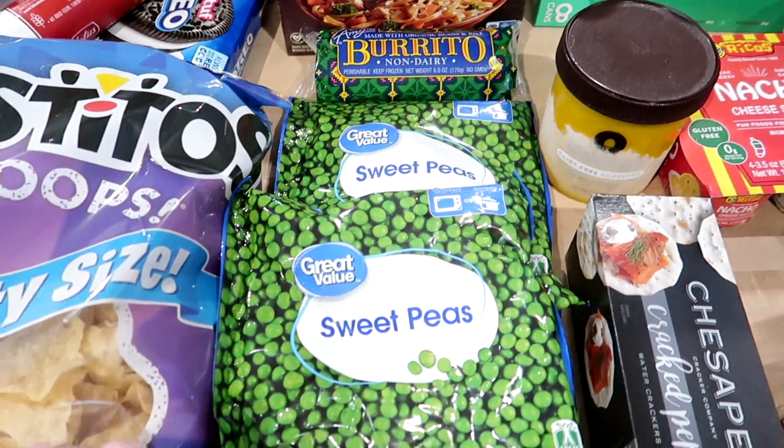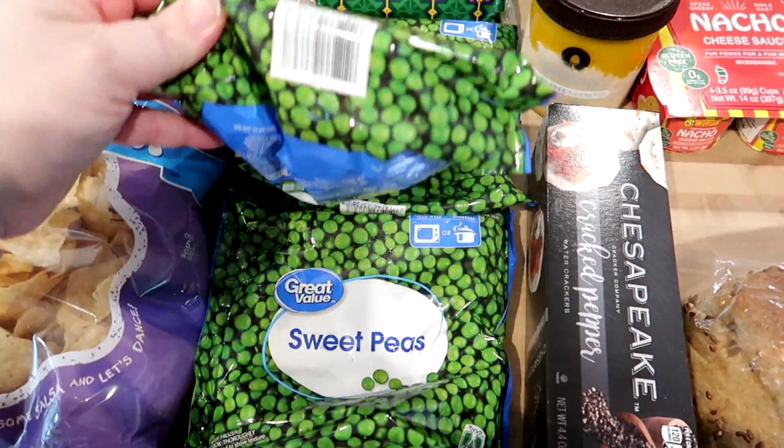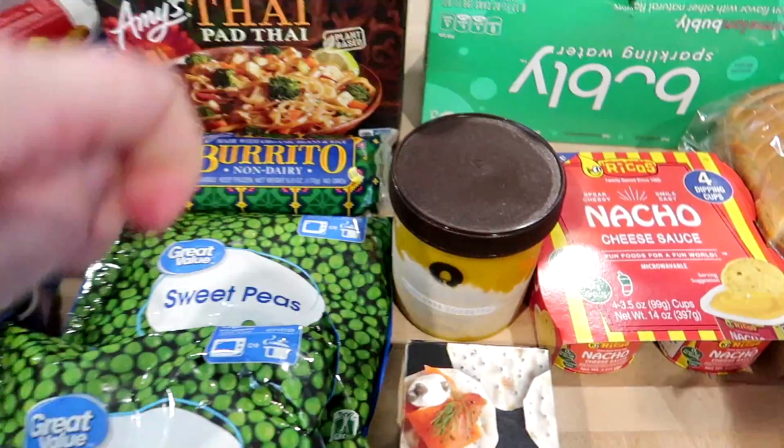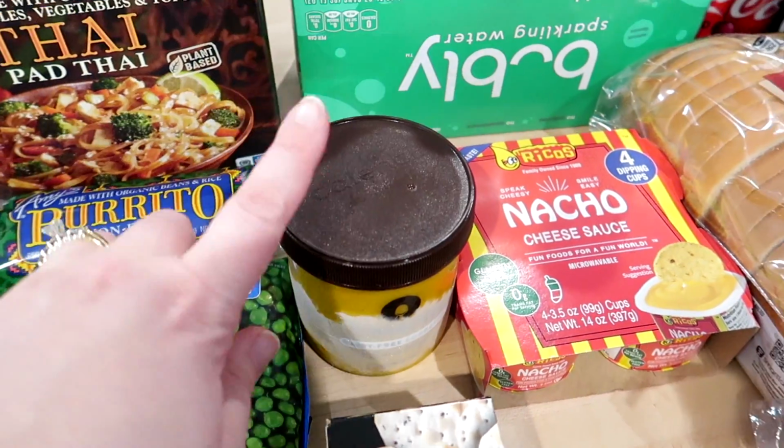I also grabbed some frozen peas. I ordered a 2-pound bag, but they didn't have it, so they substituted 3 of the smaller bags. I got some mango sorbetto, so that is dairy-free.